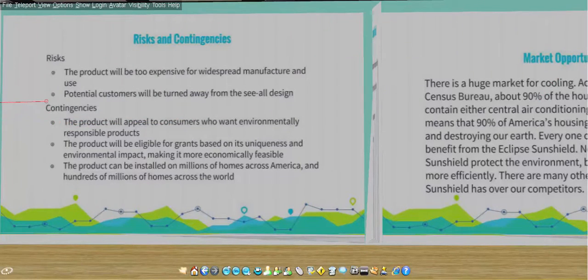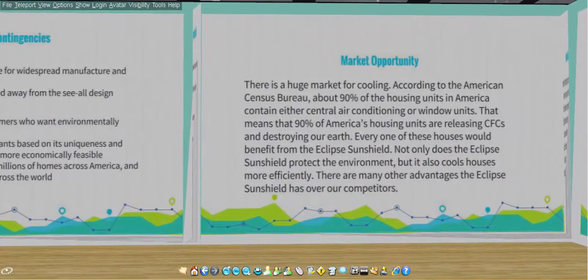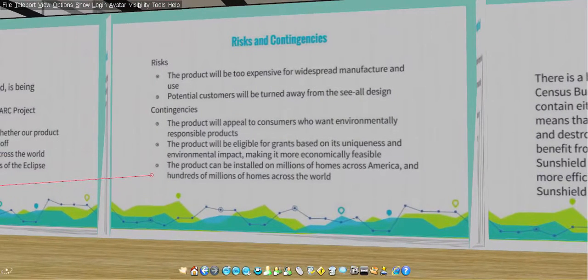There are some contingencies as well, so the project appeals to those that are environmentally conscious, and as we'll go into more detail later on, the SunShield will be eligible for grants because of the environmental impact, which will offset manufacturing and retail costs. And additionally, it is very easy to be installed worldwide on millions of homes and businesses.